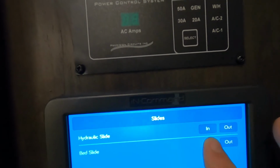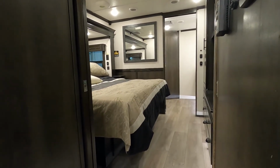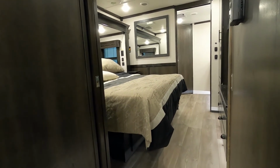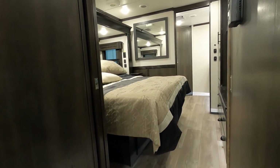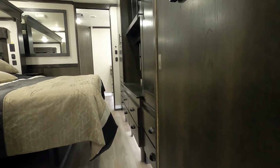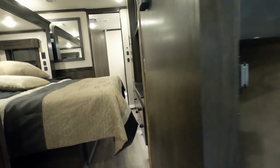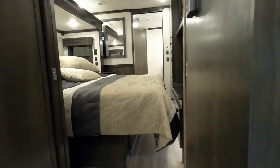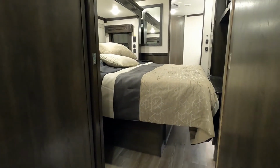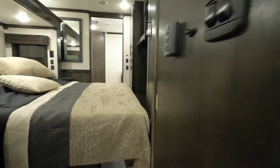We're going to do the bed slide first. We'll hit in. See how important it is to go ahead and have everything out of the way. All the drawers in there. Drawers and cabinets all throughout the unit. Make sure they're closed. That should be your calling out before closing any slides. See how the bed must be reclined or that won't reach.